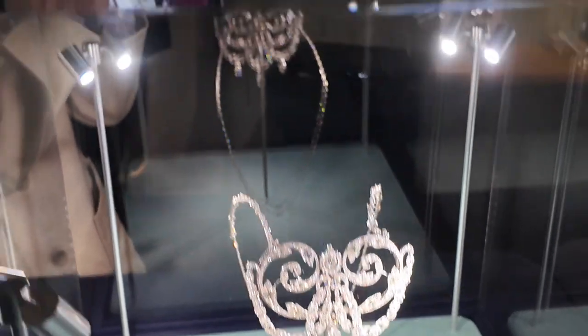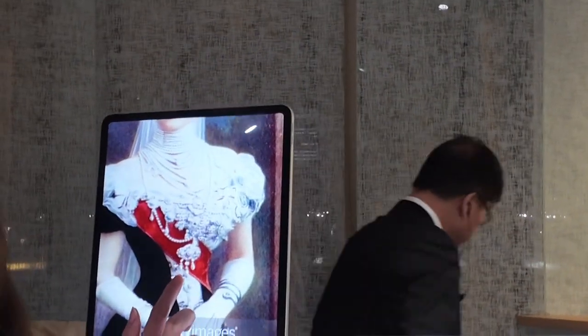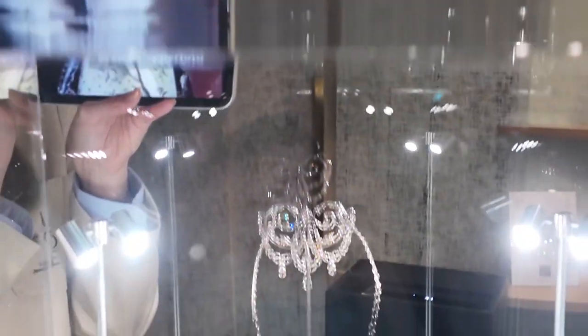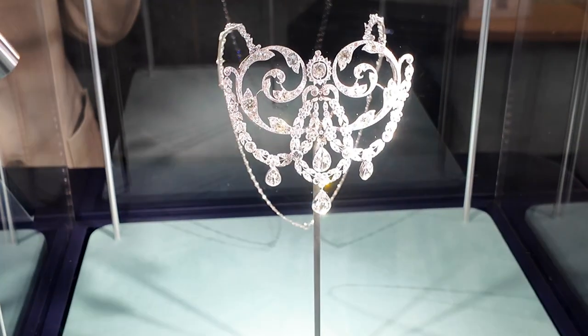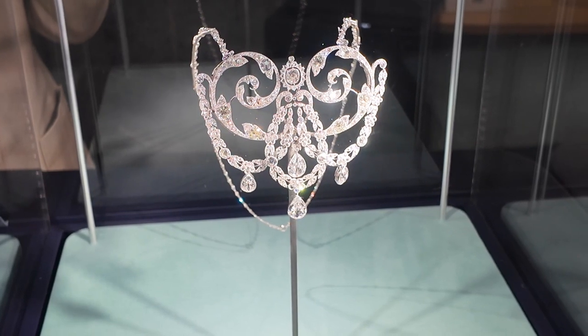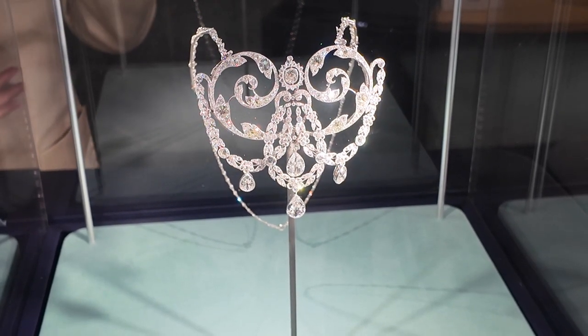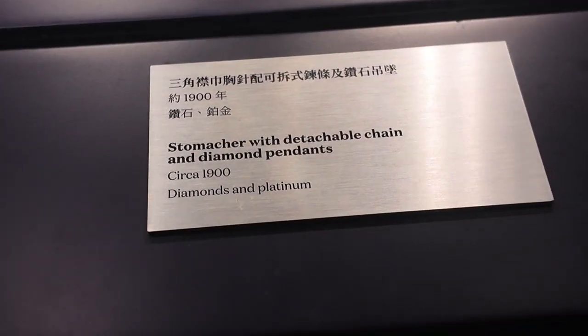So it's around here, this placement is a stomacher. And because they wear so many jewelries, there are so many chains of pearls and diamonds. So in here, they love to put a very big pendant in this area. So we all call this stomacher.